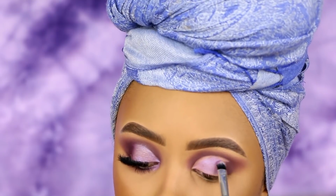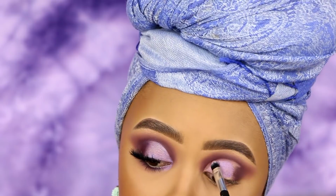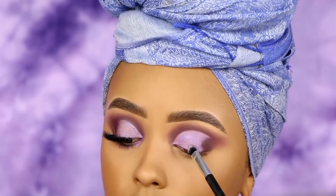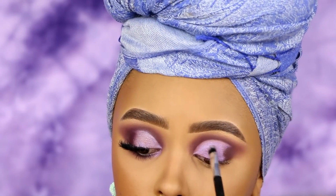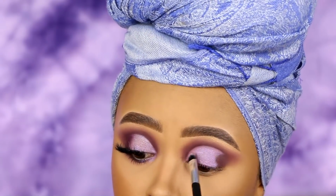But anyways, I'm taking a Profusion brush. This came in one of their shadow palettes, and I'm just really working to pack on Supernova onto the lids so she can be vibrant, so she can be pigmented, so she can be seen.